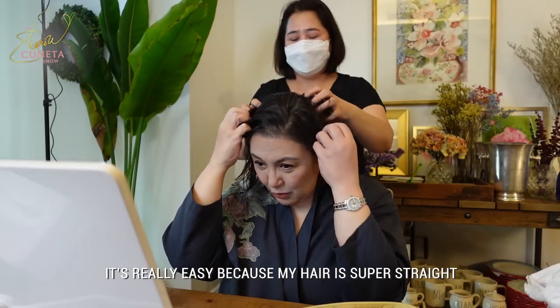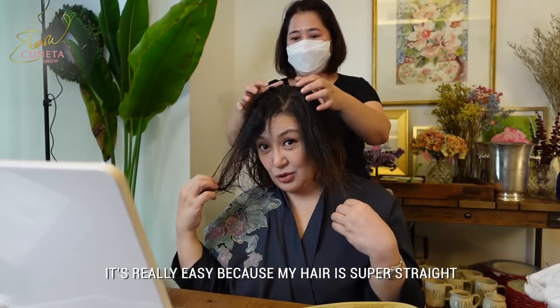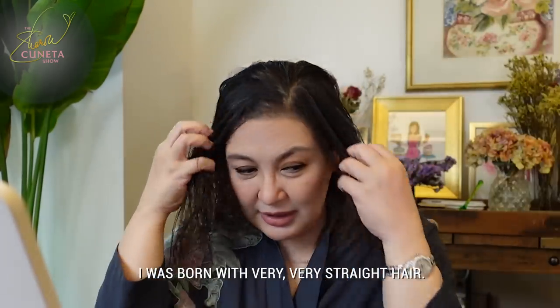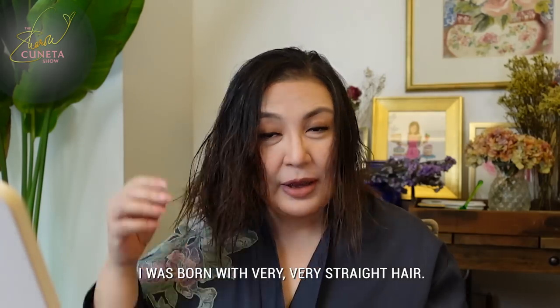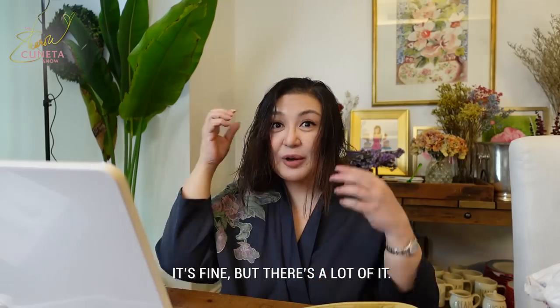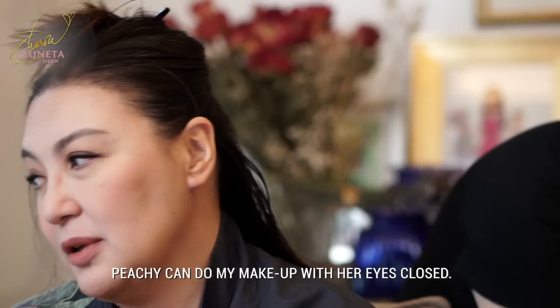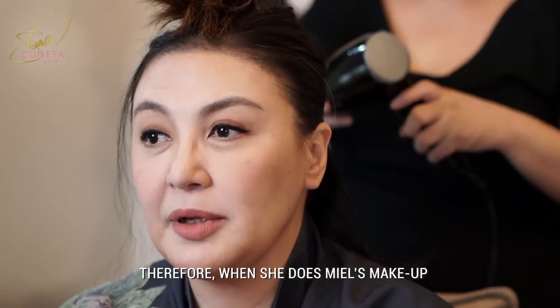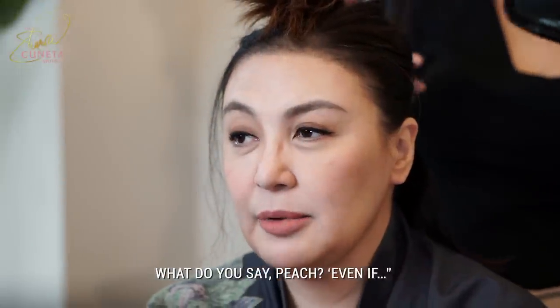Napakadali kasi ang buhok ko po ay sobrang diretso. So it's pin straight. I was born with very, very straight hair. It's fine, pero madami siya. So, oh my God. Si Peach kahit nakapikit, kaya akong makeupan. Therefore, pag minimakeupan niya si Miel, ano sabi mo, Peach?